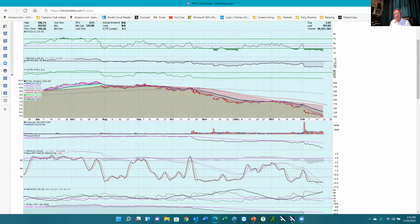It dropped below the 200-day. It dropped below the 50. It dropped below all of its moving averages right there. And the big institutions were not only no longer accumulating it, they were selling it off. Yeah, they're distributing. Looks like they were distributing all the way down to that terrible earnings report that it had at the beginning of February.